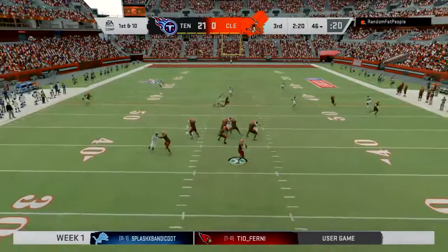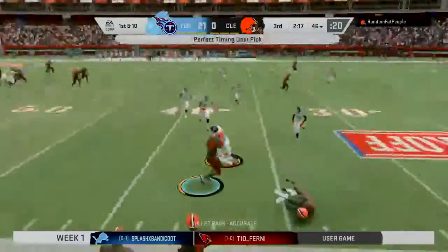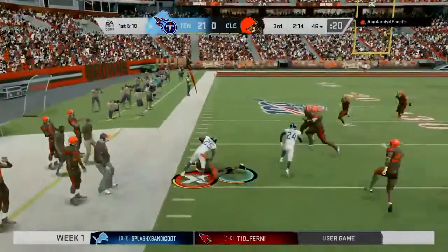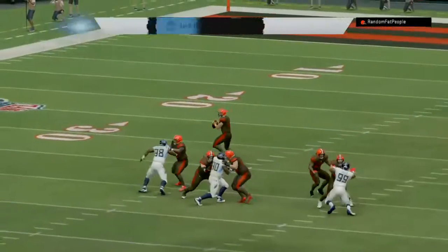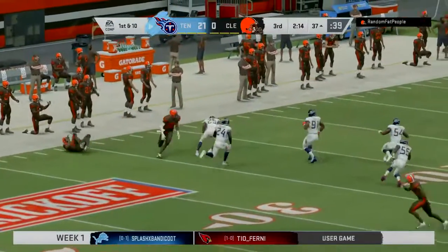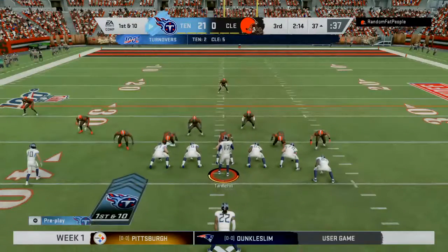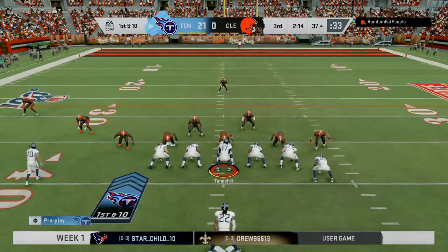On 1st and 10, Mayfield. And now here's another interception. Picked up by the USC man, Adoree Jackson. And they finally put it into this return, but not before he's all the way down to the 37. The interception woes, they just continue to mount. He's thrown 5 picks. At this point, you got to be thinking, is it something between the ears?